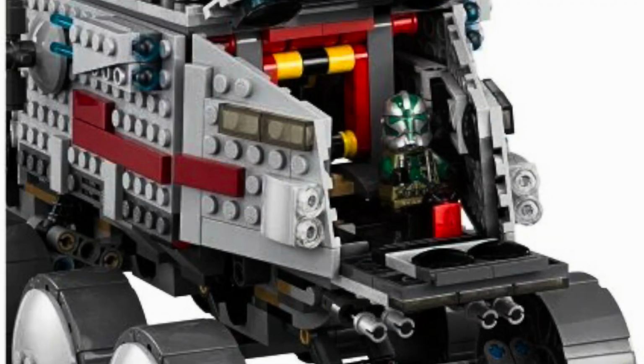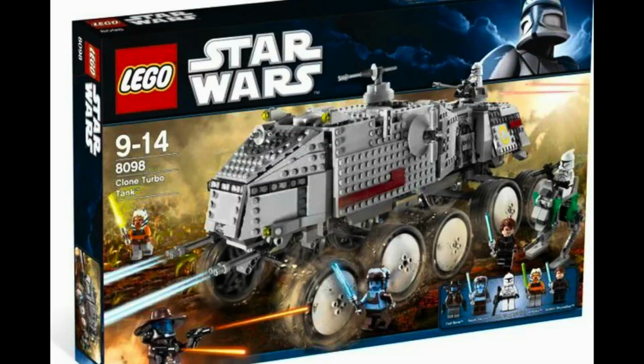I do think they've missed the mark with this, because I think a lot of people would be happier seeing a clone turbo tank that was a size that we've seen previously, maybe even in that £100 plus bracket. I know that I would be more enticed to buy something like that than this smaller clone turbo tank that's going to be 350 pieces, because it can't be very big at all. We'll just have to wait and see what the images look like on that, but I do think they've possibly missed the mark with this set. That being said, it will be another Revenge of the Sith set, which I will be quite happy to see.